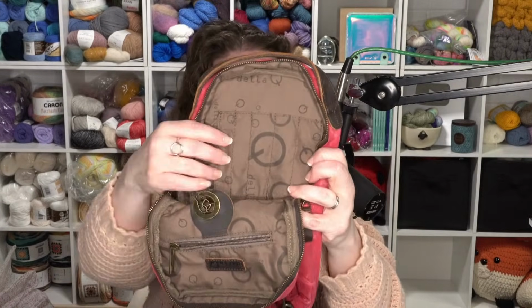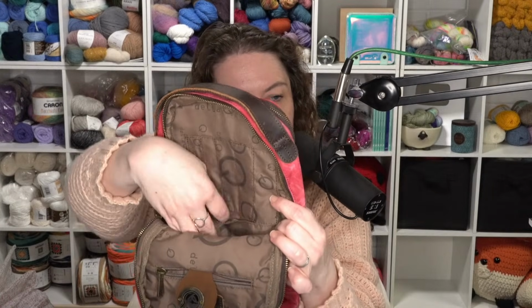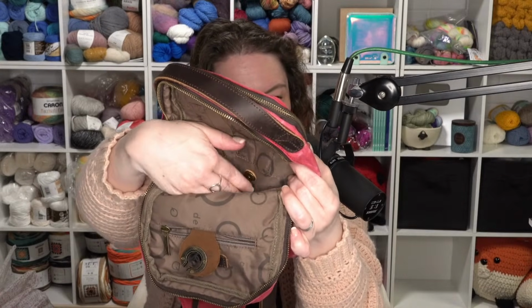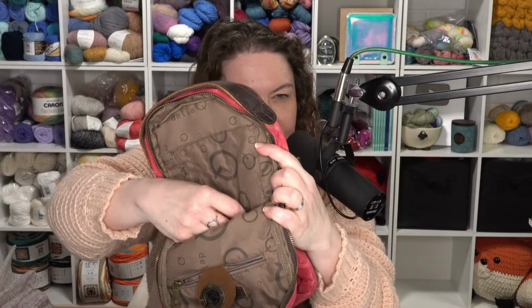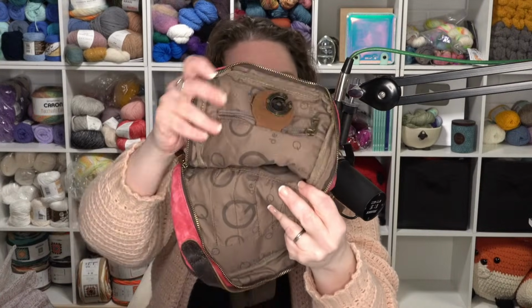On this side, we've got pockets for hooks, crochet hooks, knitting needles, whatever you want to put in there. Underneath there, that one seems to have sort of like a magnet snap for a second pocket. Does it magnetize? I'm trying to feel. Yes, there's a little bit of magnet in there.